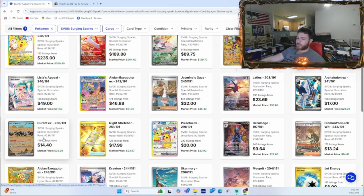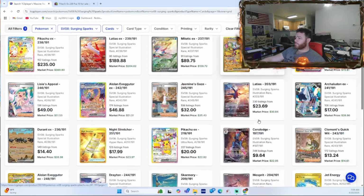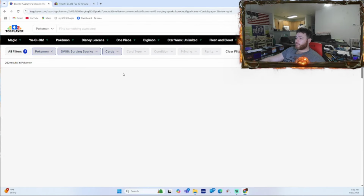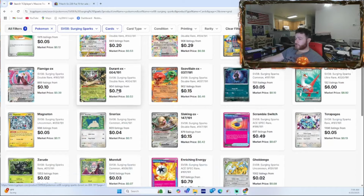So if you pull Durant EX, and that's your special illustration rare, you're not going to get back that price point of the box at $254 plus shipping and handling. Which again is fine if you're not doing this for value and you're just doing it to get some really cool cards. There are some really pretty full arts and illustration rares in the set, but what I'll always recommend to somebody is if you just want to get the cards, I highly encourage you to just get the cards.